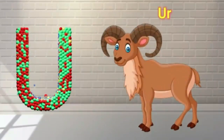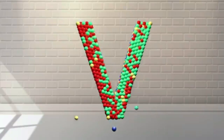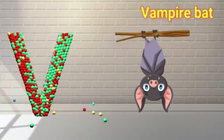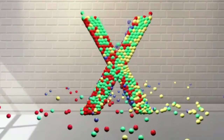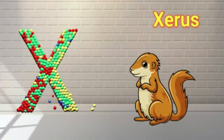U is for urial. U-R-I-A-L, urial. V is for vampire bat. V-A-M-P-I-R-E. B-A-T. Vampire bat. W is for whale. W-H-A-L-E. X-E-R-U-S.